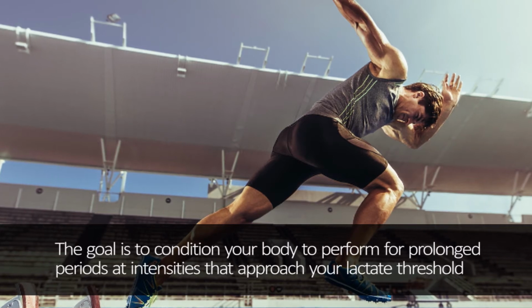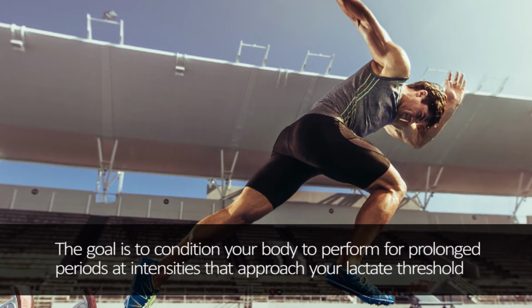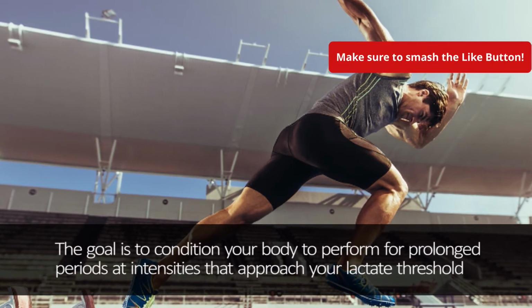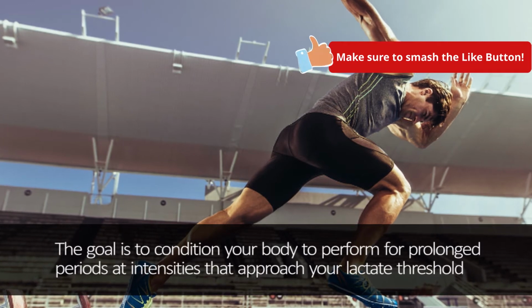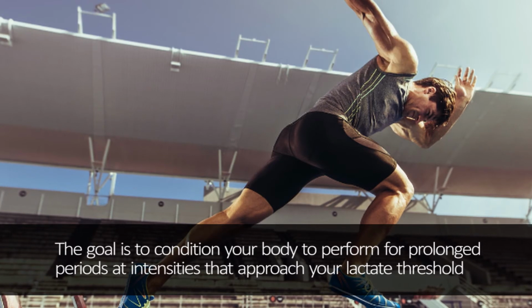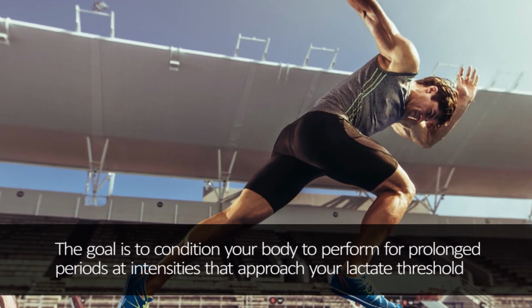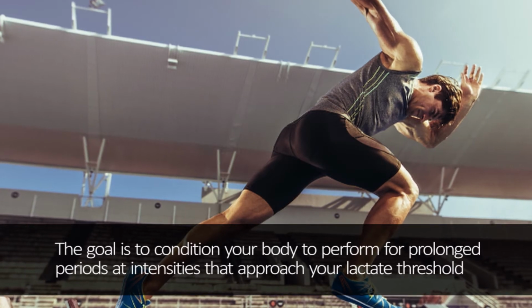Although beneficial during any phase of training, tempo rides are particularly important towards the end of the base building phase, as they help prepare your body for the transition from straight LSD to training that includes shorter, harder speed work. You can either do a tempo session at the end of an LSD ride simply by ramping up your pace during the last hour, or perform a dedicated hour-long tempo workout.